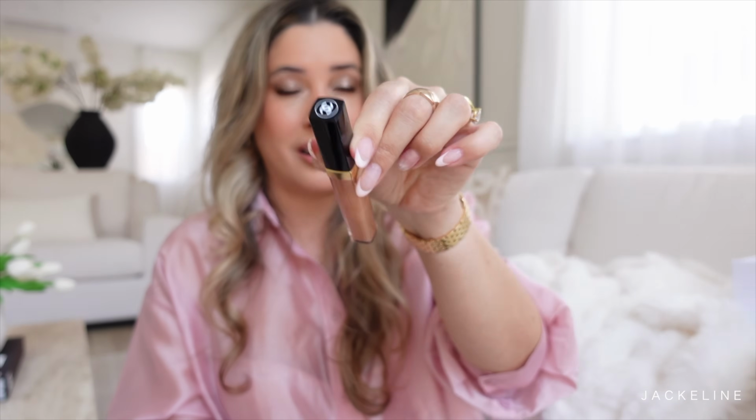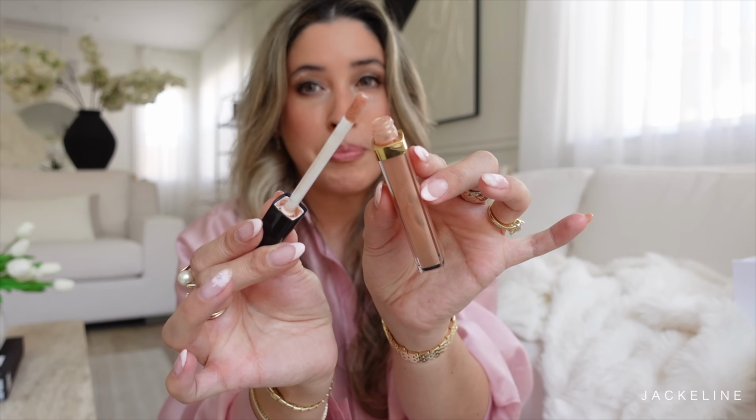A lip gloss also that doesn't fail for me is from Chanel. This is the Rouge Coco Gloss in the shade Melted Honey. It just makes my lips look more plump, more juicy, and healthier too. There's something about this formula that is so good. And please, companies, take note about this applicator. This thicker applicator is just so good to have on the lips.